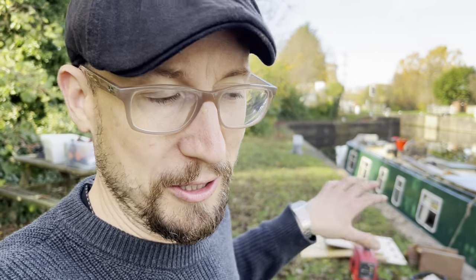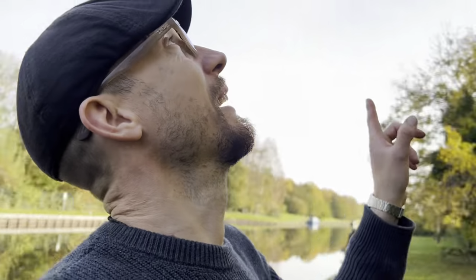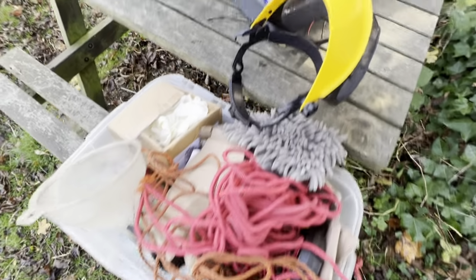While he's doing that, I've got some spring cleaning, even though it's autumn. I mean, literally the leaves are falling as I say this. But where I'm moored here, it's quite a nice little space just to get everything out and have a look at what I need and what I don't need.